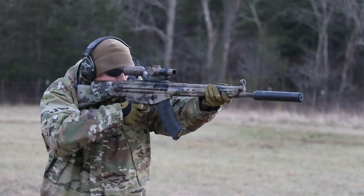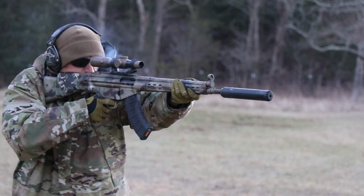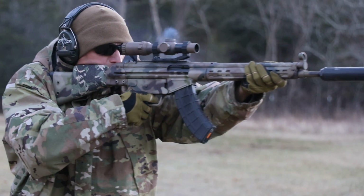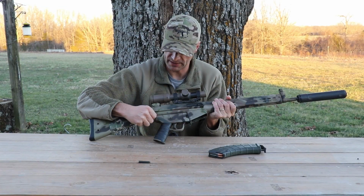It's extremely dirty. This gun runs dirty. You're going to have tons of gunk. I will take it apart for you, and you will see what's happening inside. It's extremely simple to take apart. Just pull out those takedown pins.